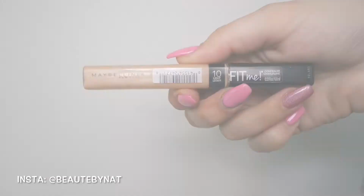For my concealer, I went in with the Maybelline Fit Me in the shade 10 Light. You guys know I love this. This is my third bottle now, and I am empty. You can see I'm just scraping around the edges to actually get through the whole bottle before throwing it out. It's lightweight. Again, crossing it to the high-end products, I am in love with this one.